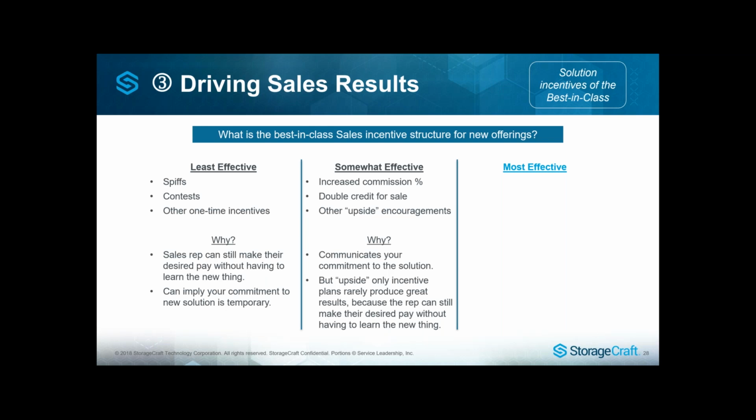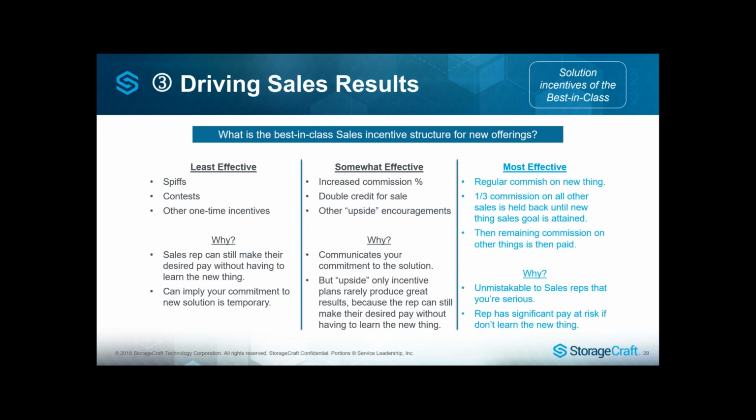If I can make the same living I made last year, or whatever my goals are, by selling the old stuff instead of the new stuff, I'm going to take the easier path, right? So if you look at the top performing companies, they provide the regular level of commission on the new thing, same as the old stuff, but they hold back a third of the commission on the old stuff until the goal for the new stuff is attained. And when they attain the goal for the new stuff, they restore the missing 1/3 of commission.